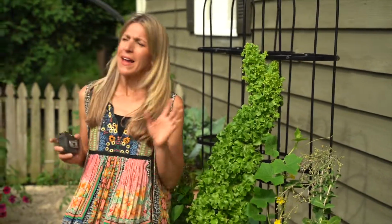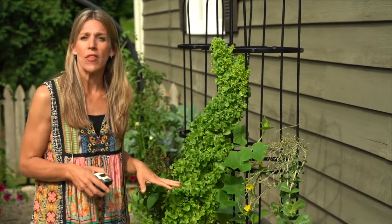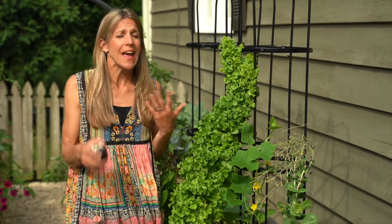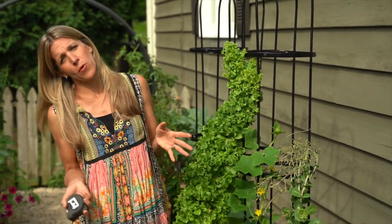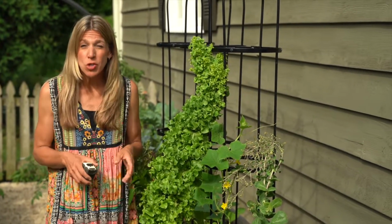So back in February, the end of February here in Chicago, I planted out the Rocky Top lettuce mix, and we harvested from those plants again and again and again. Beginning around the end of April, we harvested all the way until the end of June. So basically more than 2 months.